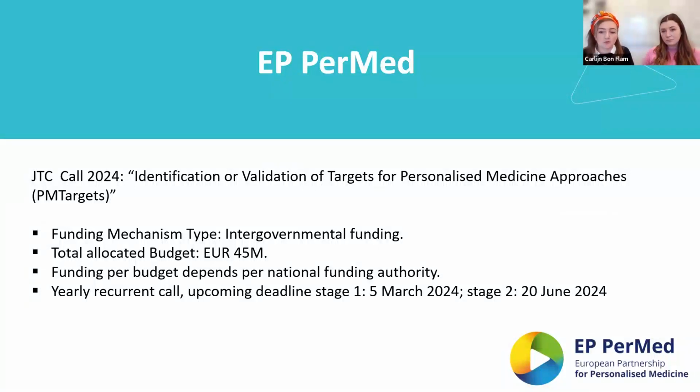The budget for the call is 45 million euros, which is the total budget of the call, but the actual budget per project depends on the national funding authority, as it's an intergovernmental funding scheme. So we have all national funding authorities involved. And also regarding eligibility, it depends per funding authority if an SME is eligible. We are in direct contact with those authorities, so we're able to cover all your eligibility questions and funding questions.